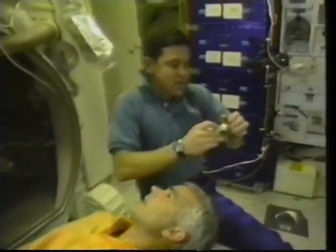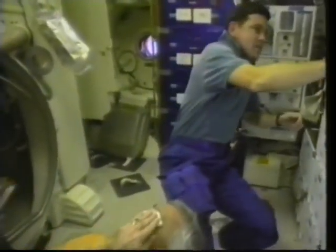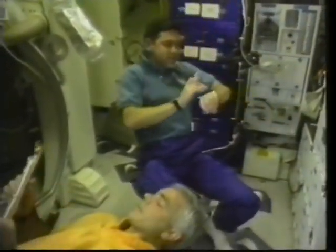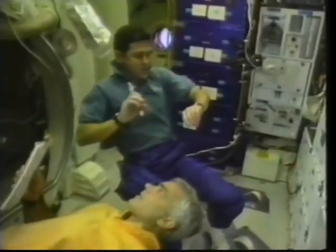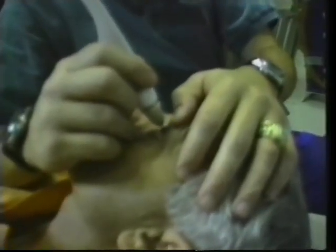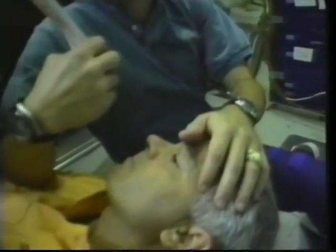Along with that, we also numbed his eye here and used a tonopen, or a tonometer, to measure the pressure inside his eye. This was done the first couple of days in orbit and then at the end of the mission. And they're looking at how fluid shift within the body affects space motion sickness, as well as how we adapt to a microgravity environment.